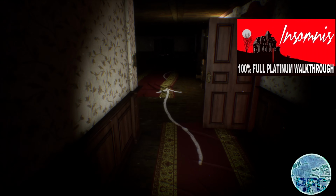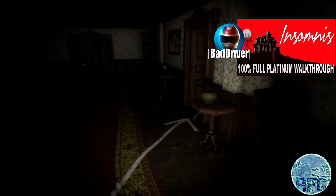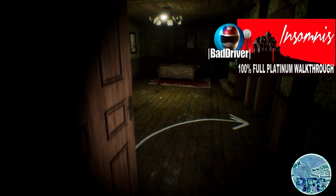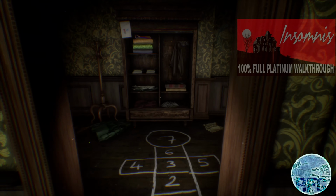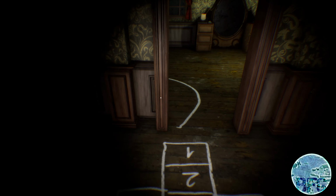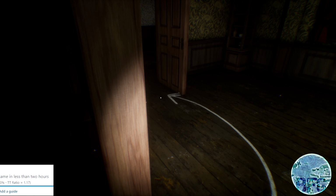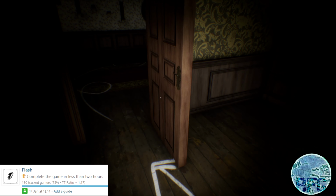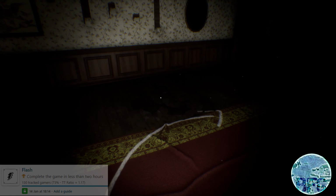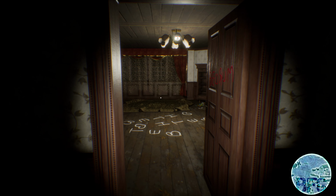Luckily, we've got people like my buddy here, Bad Driver. Oh, Bad Driver, gonna save the day. Who's here to help us with his walkthrough. Although some of the puzzles are pretty obvious, others are not. And with things like the Golden Speedrun trophy for completing the game under 2 hours, following his guide seems like a no-brainer. I was able to clean up my remaining trophies in little less than an hour.